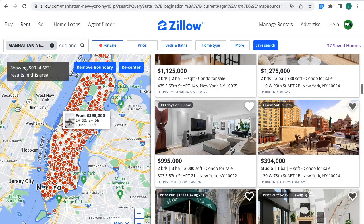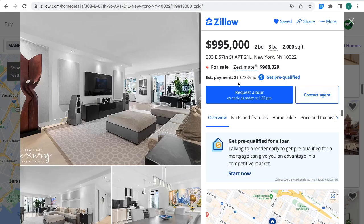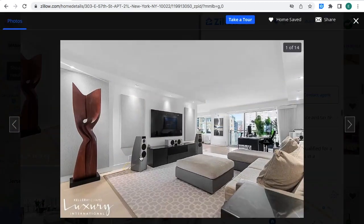Property condo for sale in New York, New York. In the property's location, you can see it right on the New York map. The property is for sale for $995,000, 2 bedrooms, 3 bathrooms, 2,000 square feet. Estimated monthly payment is $10,728 a month.